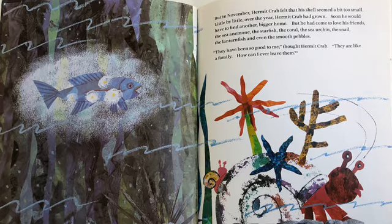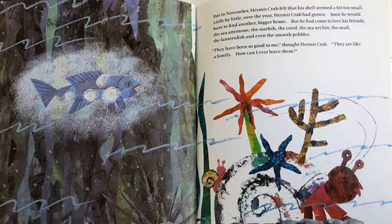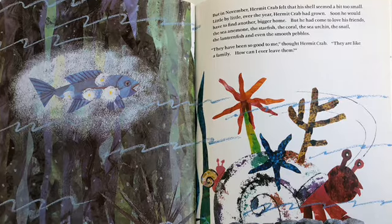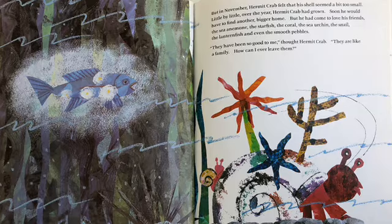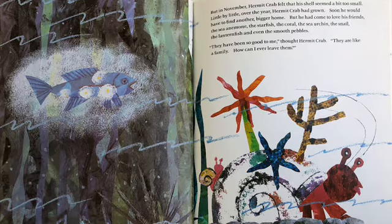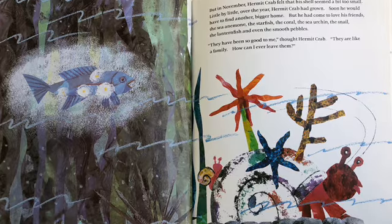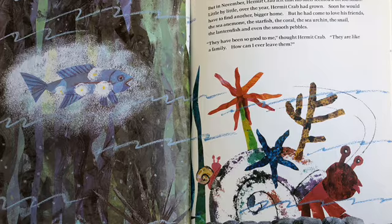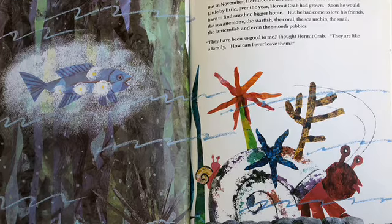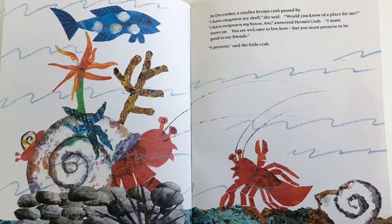But in November, Hermit Crab felt that his shell seemed to be a bit too small. Little by little, over the year, Hermit Crab had grown. Soon he would have to find another, bigger home. But he had come to love his friends, the sea anemone, the starfish, the coral, the sea urchin, the snail, the lanternfish, and even the smooth pebbles. "They have been so good to me," thought Hermit Crab. "They're like family. How can I ever leave them?"